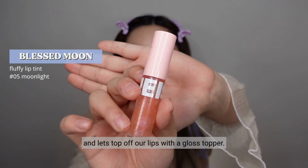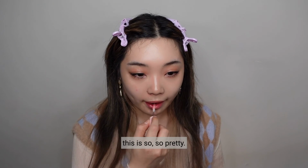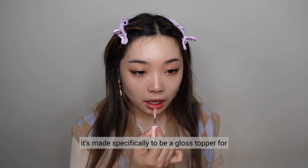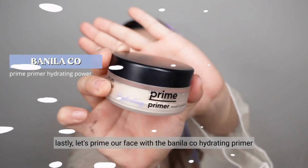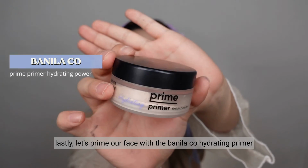And let's top off our lips with a gloss topper. This is so pretty. It's made specifically to be a gloss topper for your lips, and it just gives that perfect shine. Lastly, let's prime our face with the Banila Co. Hydrating Primer.